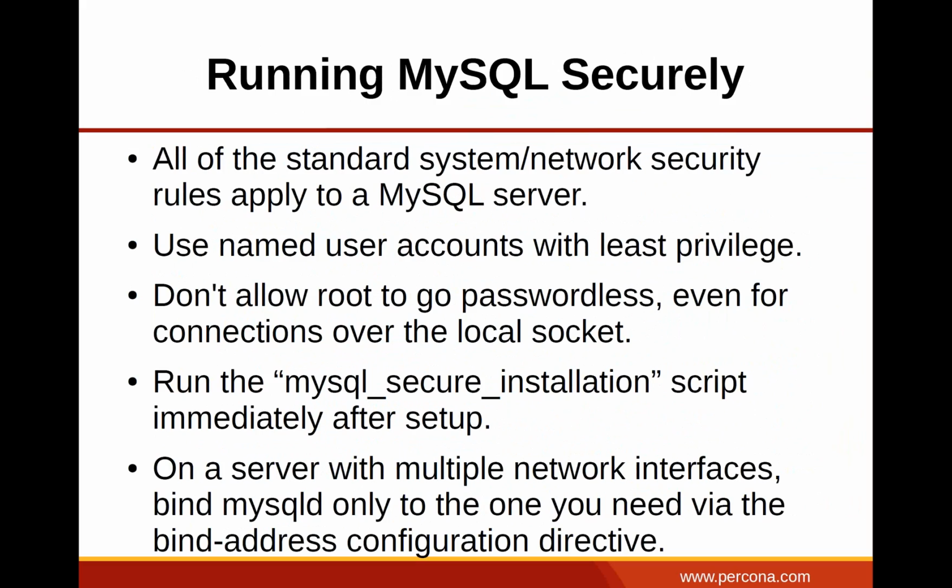There is the MySQL secure installation script that comes with the MySQL install. Run it. It'll make you set a root password. It'll get rid of the anonymous user.